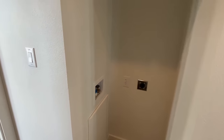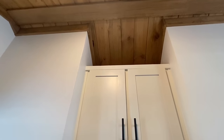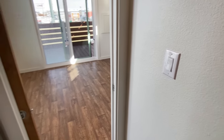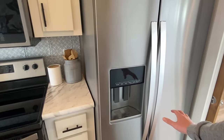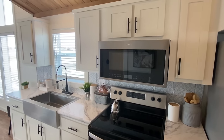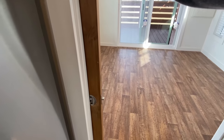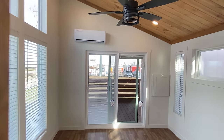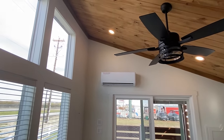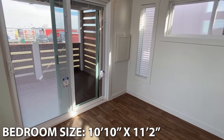Right here is where your stackable washer and dryer would go. Got you some storage up above that. And then you can tell, we have your regular residential appliances in here, nothing small or scaled down anyway. I just love these windows. And then, yeah, we got the back porch. We will get out there.